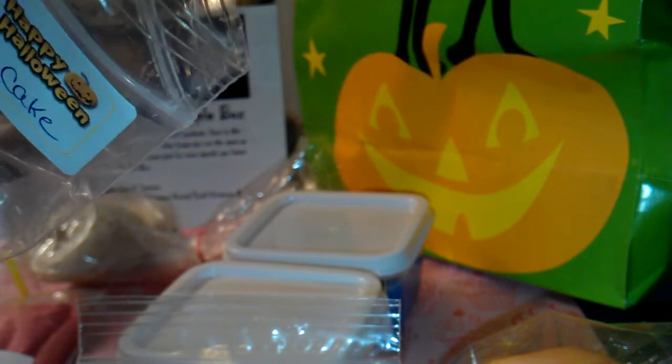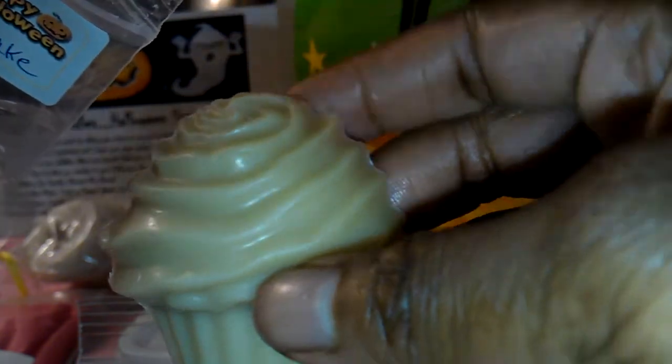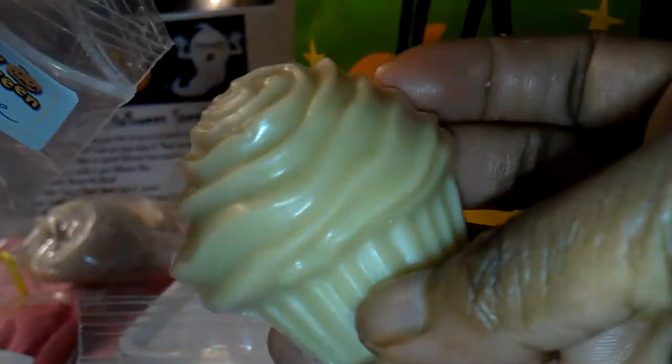Ooh. Not bad. Not bad. And I love the look of this. That's cool that they're flat like that. That's so cute. Yeah, so I'm really excited about this order. I will come back with a review of these and let you know how I like them.